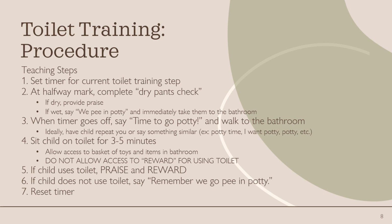Ideally, if your child is able, try to have your child repeat what you said or say something similar. So they could say potty, I want potty, potty time, or anything else. It's not the most important thing, but it definitely will help your kiddo connect the dots between the feeling of needing to use the bathroom, asking for the bathroom, and then being given the opportunity to go to the bathroom. It's not required, but it's definitely a great learning opportunity for your kiddo.